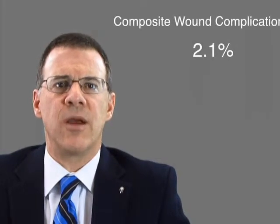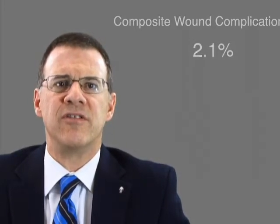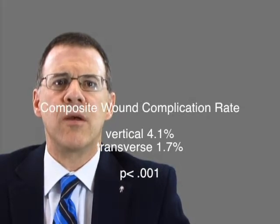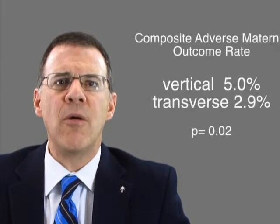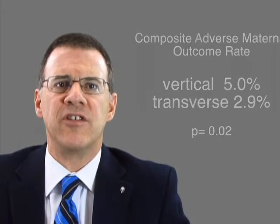The composite wound complication rate was 2.1%, and most of these complications were infections or seromas. In univariate analysis, the composite wound complication rate was 4.1% in the vertical skin incision group compared to 1.7% in the transverse skin incision group. The p-value was less than 0.001. The composite adverse maternal outcome rate was 5% in the vertical skin incision group, compared to 2.9% in the transverse skin incision group. The p-value was 0.02. The most common adverse maternal outcome was endometritis.